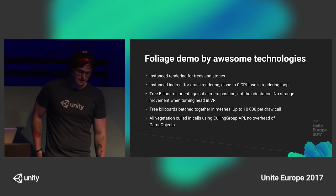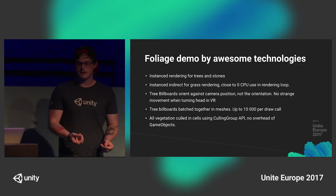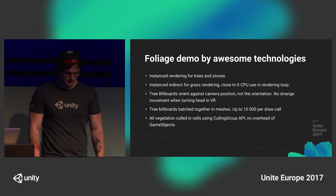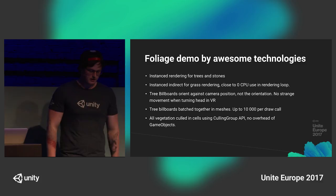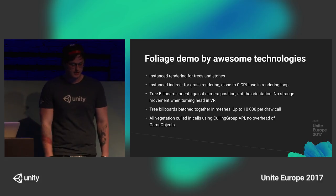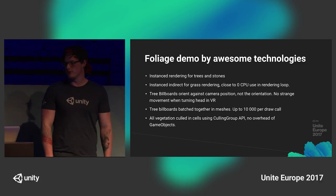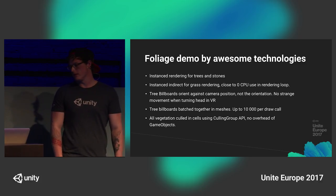Tree billboards orient against the camera position, not the orientation. This has also recently been upgraded with particles and trail renderers in Unity, so they're all VR compatible. So we get no strange movement when turning the head, because it knows where to look. The tree billboards are batched together in meshes, up to 10,000 per draw call, and all vegetation is culled in cells using the culling group API. No overhead for game objects, which allows insanely fast performance and makes VR AAA-looking scenes possible.